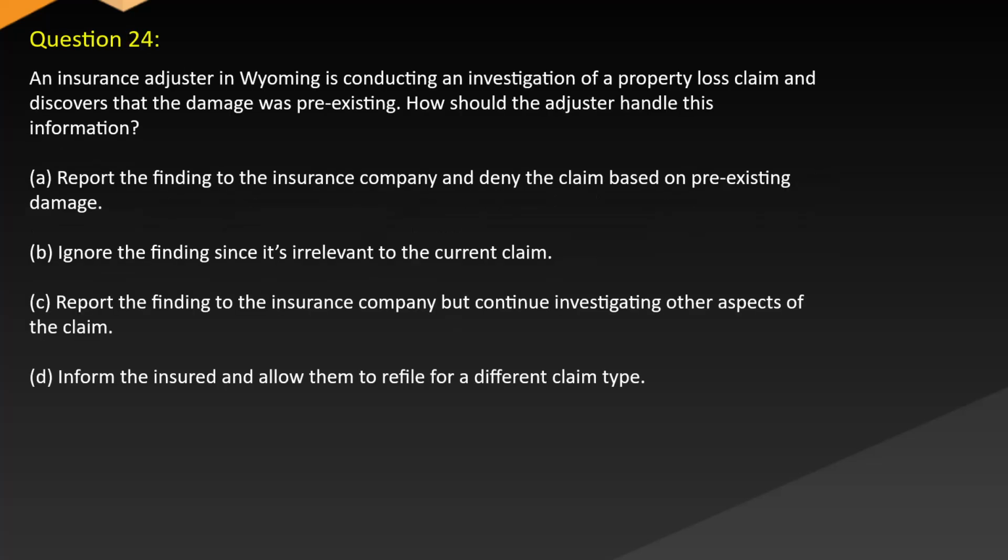Question 24. An insurance adjuster in Wyoming is conducting an investigation of a property loss claim and discovers that the damage was pre-existing. How should the adjuster handle this information? A. Report the finding to the insurance company and deny the claim based on pre-existing damage. B. Ignore the finding since it's irrelevant to the current claim. C. Report the finding to the insurance company but continue investigating other aspects of the claim. D. Inform the insured and allow them to refile for a different claim type.